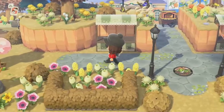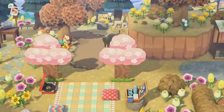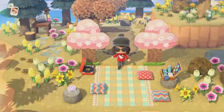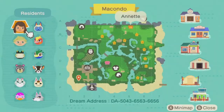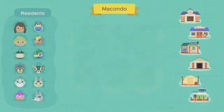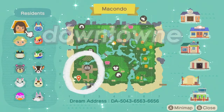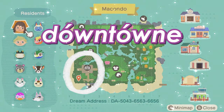If we go to the right, very slowly like this, you'll find the very first area that I decorated in this island, which is basically still the same. The picnic area. Oh wait, I should leave the map on. Should we look at my map first? I should have done that. I'm not being very professional today. We're at what I call the downtown, the center of town. Even though it's not in the center of the map, it's still the center of Macondo.